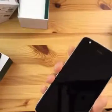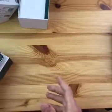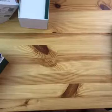Oh yeah, I love doing that. All right, so which Moto Mod do you want to see first?